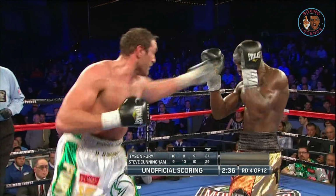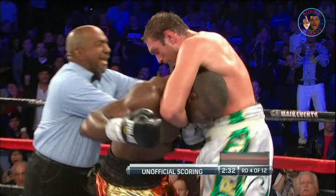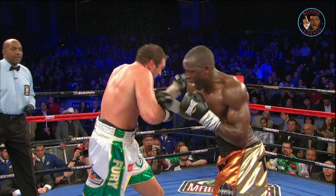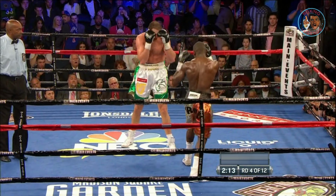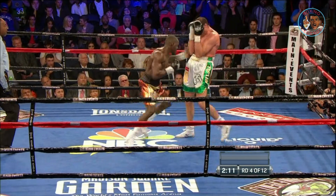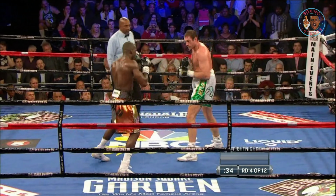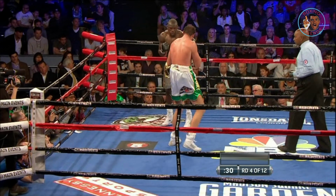Knocked down back in the second round by Steve Cunningham. And Cunningham going to work again, and Fury is just reaching to hang on right now. Fury's hurt. He got caught with a good right hand by Steve, and he fell in. He was definitely hurt. Make contact and land those punches, but he's already got Fury's attention with that straight right hand in the beginning of this fourth round. And that's what Tyson needs to get back to: his jab. He was using the jab effectively early.